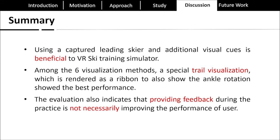So let's summarize the result. The whole study proved that providing visual cues to the user will lead to a better VR ski performance, while the trail visualization shows the most promising result in both anchor rotation and lateral movement. Lastly, which quite surprised us, the evaluation also indicates that providing feedback during the practice does not necessarily improve the performance of the user. This is the last slide, which shows our future work.